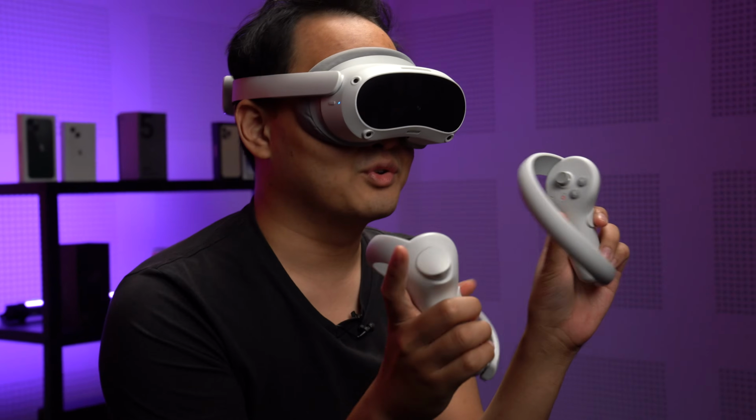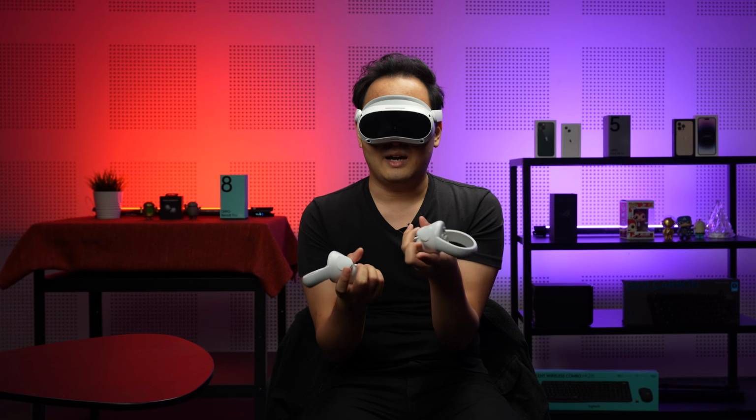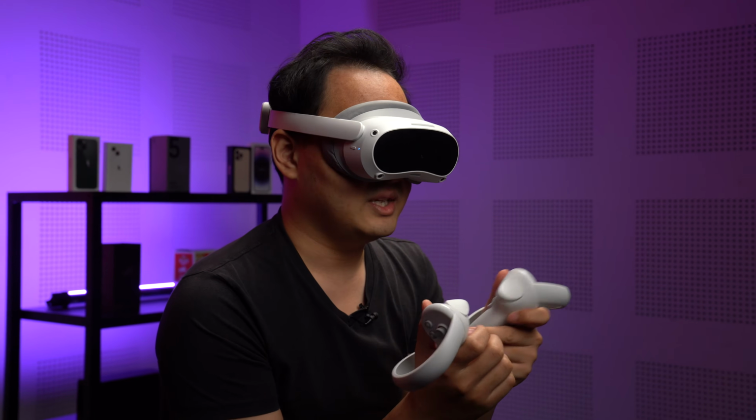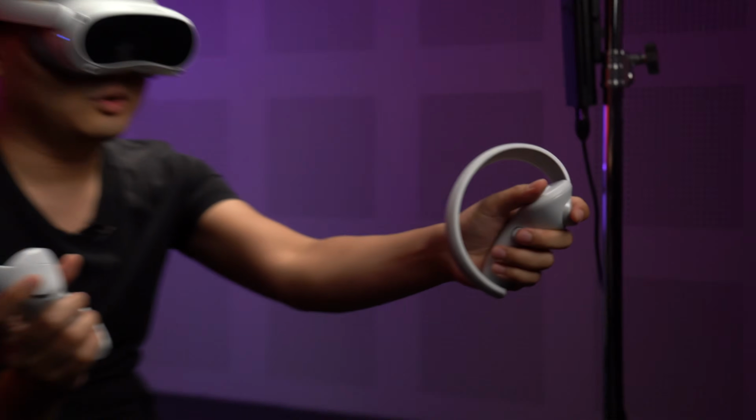Pico. These are the controllers that are included in the set. Unfortunately, these do not have rechargeable batteries. Instead, these have AA batteries that you'll need to swap out from the bottom over here. So this is the left one, so your hand's supposed to go like that, and then this is the right one, where your hand's supposed to go like this.